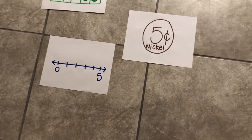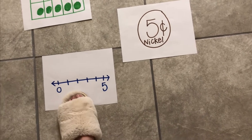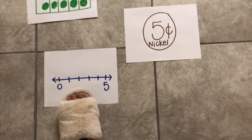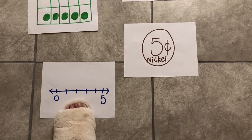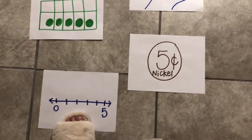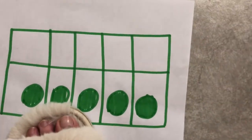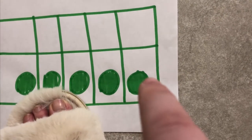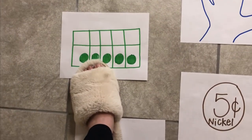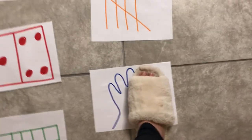So this first one I'm using as a number line. I can already see that it goes from 0, one, two, three, four, five. So this is five. And then I'm going to add five more. So I'll go five. Then I can see, look, there is another five. One, two, three, four, five. So five and five makes 10. So 10, five more is 15. Step with me, 20.